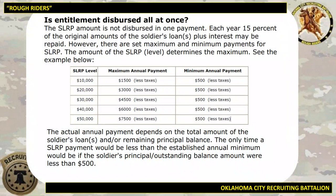So is the entitlement dispersed all at once? The student loan repayment program amount is not dispersed in one payment. Each year, 15% of the original amount of the soldier's loans plus interest may be repaid. However, there are a set maximum and minimum payments for the student loan repayment. The amount of student loan repayment determines the maximum. See the below table for an example.